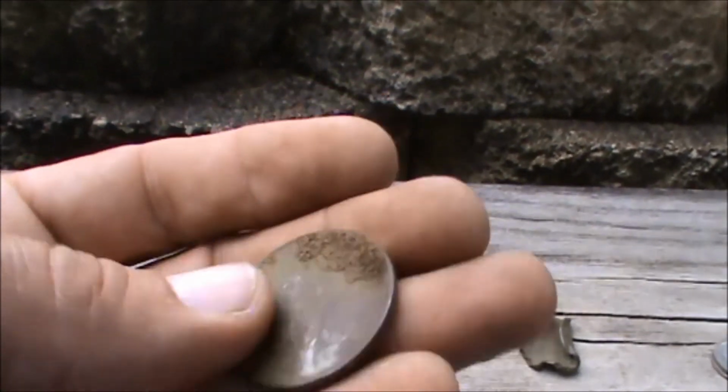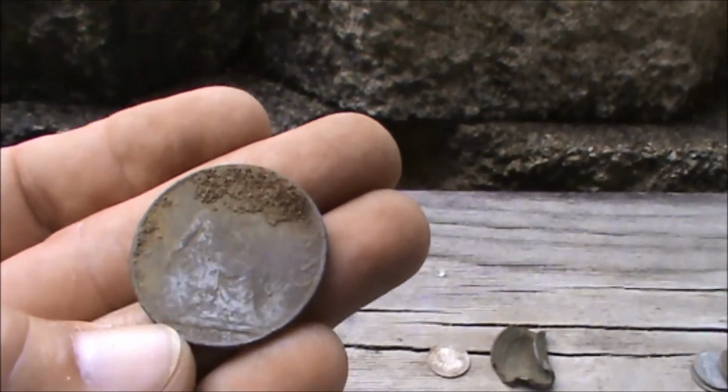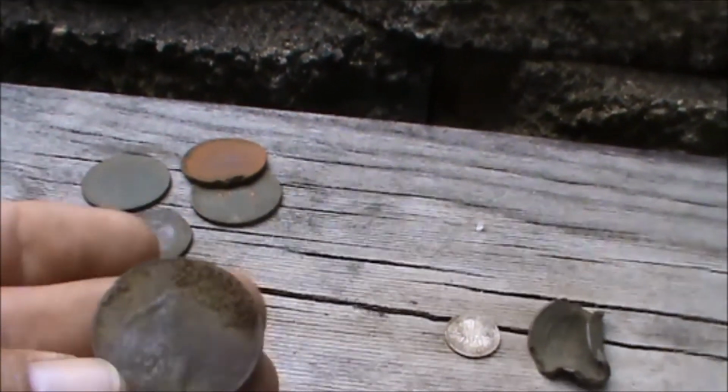I'll just drop it in some olive oil. I generally only tend to try and preserve the old British ones. The rest of the pennies I just generally chuck in a bucket.